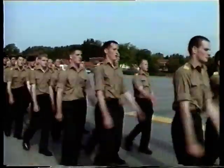On our next visit to Pirbright, we find Normandy Platoon on the drill square.